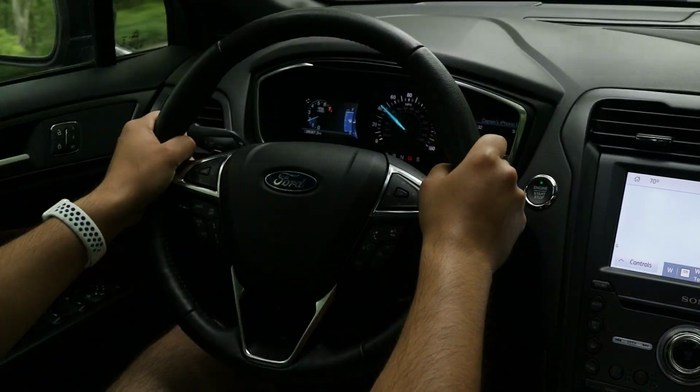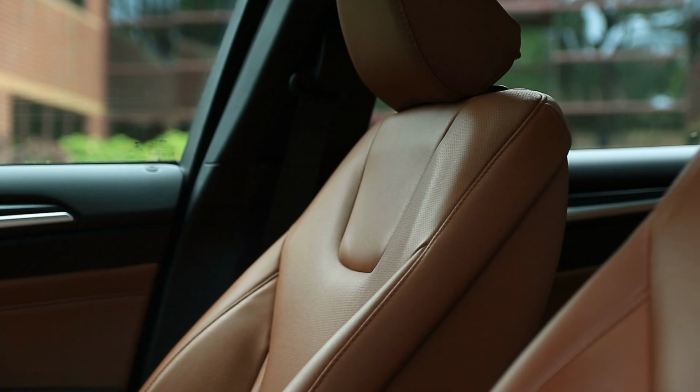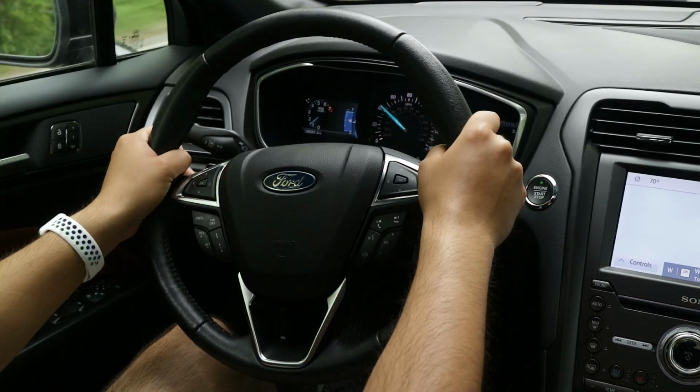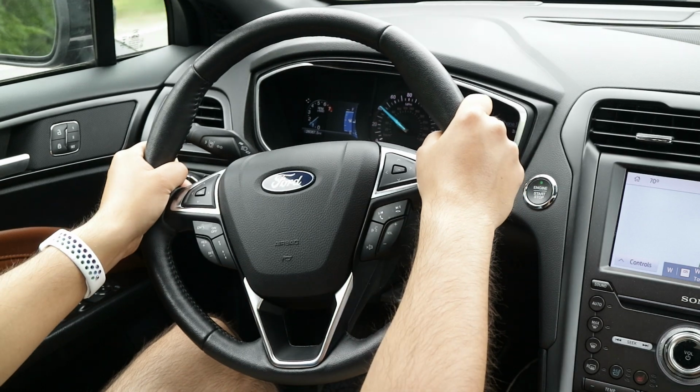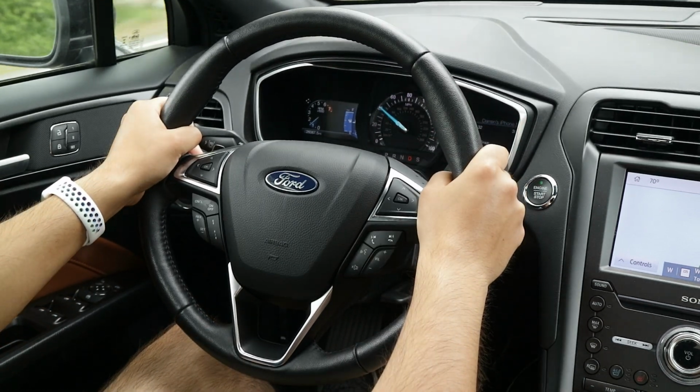And in this colorway as well, this russet brown, they look a lot nicer than you might expect for the class. Trunk space is also very good. They do a decent job of hiding the hinges so nothing gets crushed back there. And yeah, it just comes together really nicely.